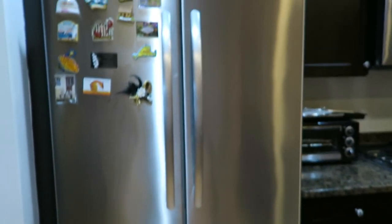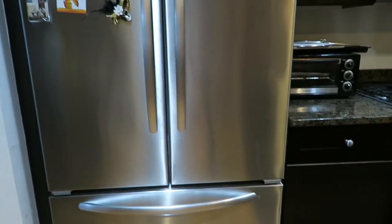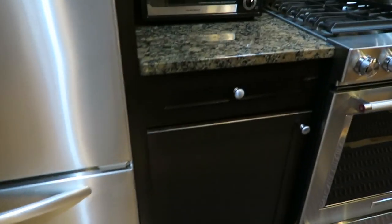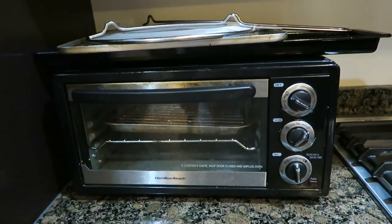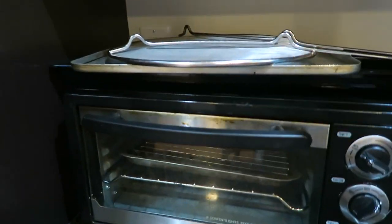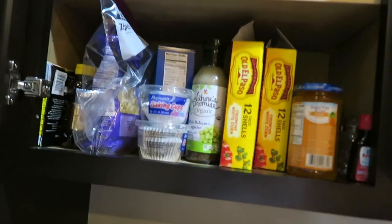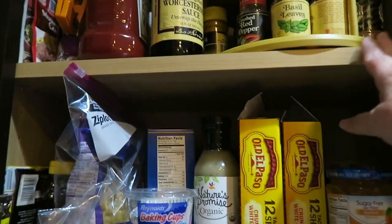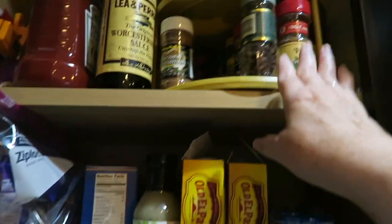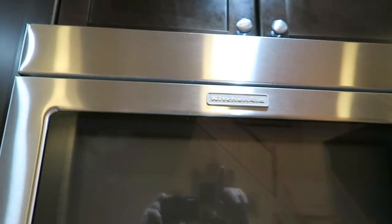This is my fridge. I'll do what's in my fridge after, separate video. Here is our toaster oven. Here we got spices and stuff. This is got all the spices on there. Lazy Susan. Some microwave. We don't keep anything up there.